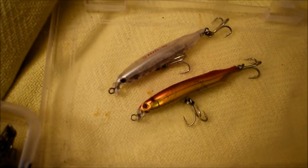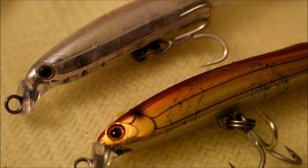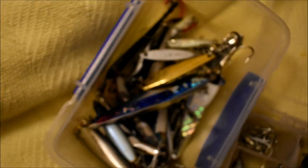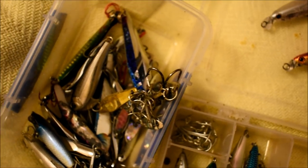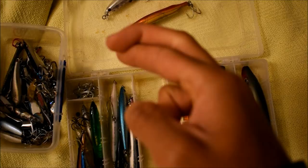The main ones I'm going to be using are these bezel minnows, which are 36 gram lures, and they're super aerodynamic, so you can get that casting distance out really far. I've got a whole range of metal lures of different sizes and profiles, which I'll be using if they're out far. I'm going to be mainly flicking these bezel minnows, so stay tuned and fingers crossed.